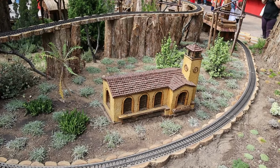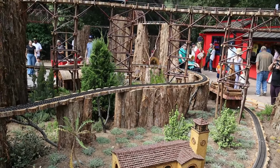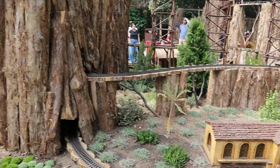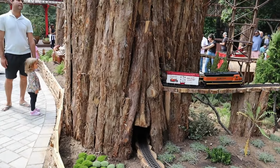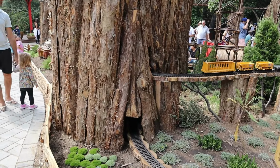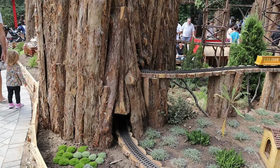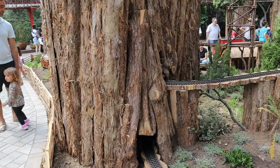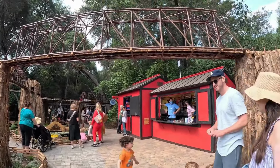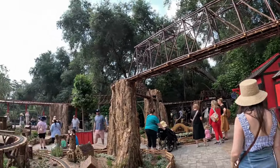Kids and adults of all ages love these trains, and it's fantastic to see. I love these tunnels. These tunnels are awesome. Tunnels through the trees. Different views. It's all over. Over there. Let's see. Let me see it.